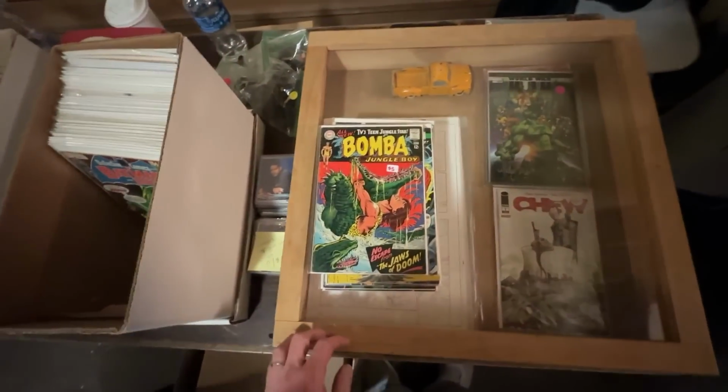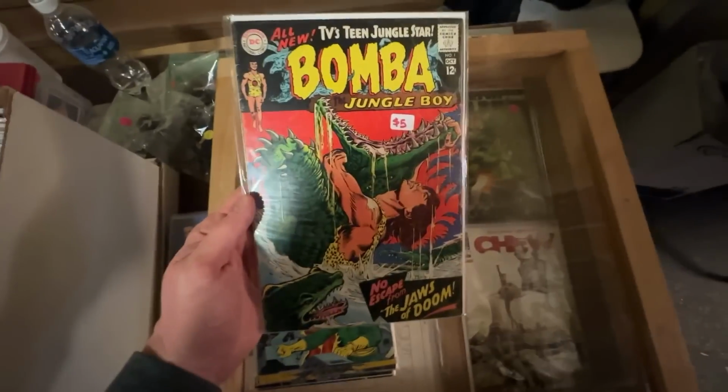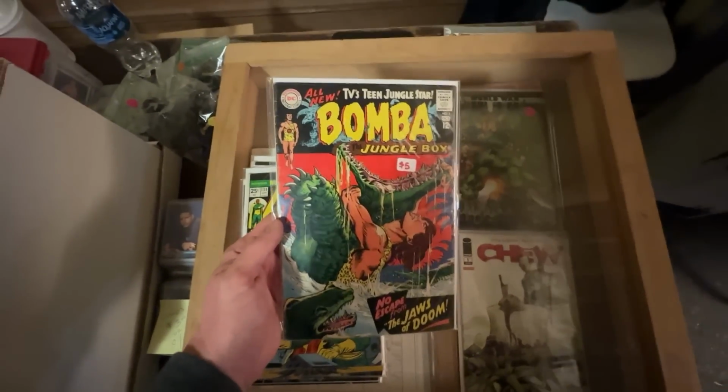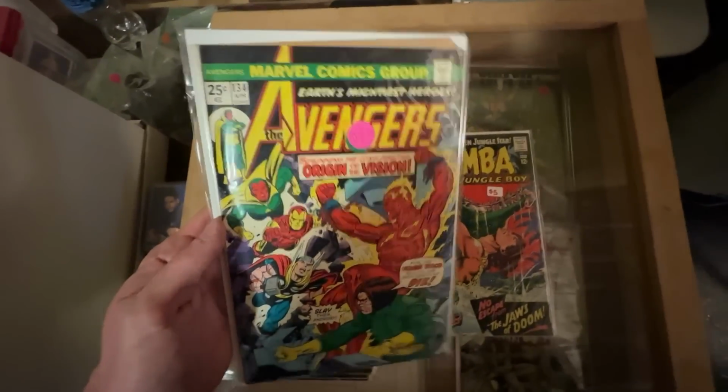All right, so I'm over at my friend Joe's booth. I know him from Syracuse, and he always has great deals, and I love covers with alligators on them, and this is such a nice Silver Age book here. I love it. $5, you just can't miss. So look at these other comics.